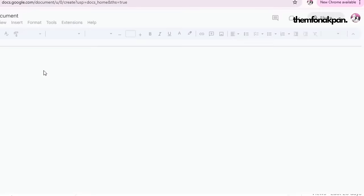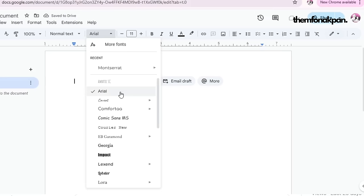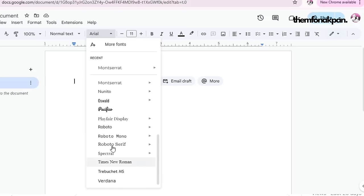Let's create a new Google document. Click on blank document. Okay, so the first thing you want to do is your contact information, which is going to include your name. Nope, first off, let me change my fonts because I don't want stress. So I love using Garamond or Helvetica. Is it called Helvetica? Why is it not here?